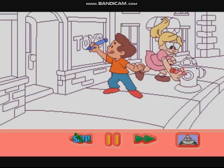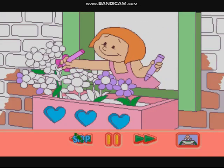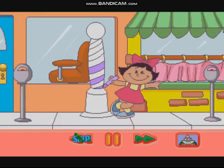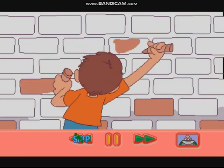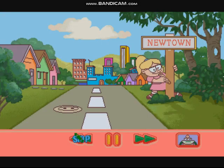Wow, these are great. Oh, they are so beautiful. There were hues and tones of all kinds. The children had every color they could want. And if some didn't use every color, everyone used some. Before long, Newtown was the most colorful town I'd ever seen.